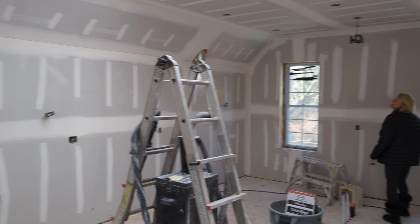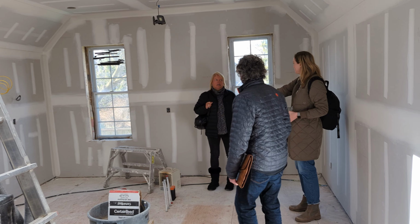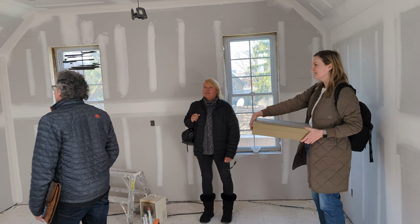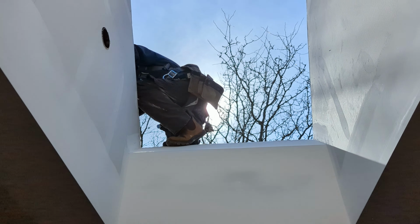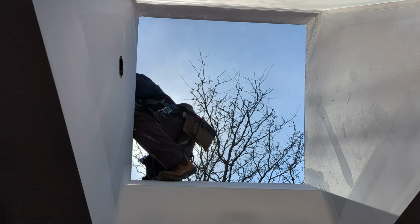Do you remember this was the favorite bathroom? Yes, I do. I remember everything. And I love the skylight. I love the tapering in the ceilings. Yeah, it looks really good.